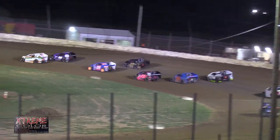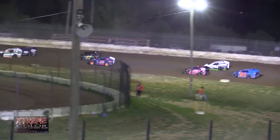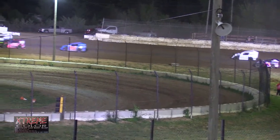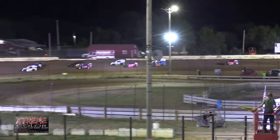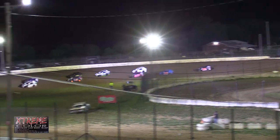Will we have a different winner here tonight at Electric City? The last time the Mod Lights were here, Dylan Rafferty started 9th, and he was in front in a lap and a half. We'll see what happens tonight.